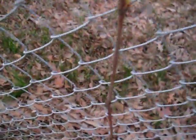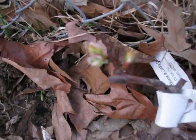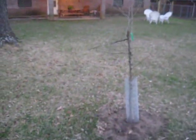Oh, this is my grapevine. This is a Niagara grape, and it's starting to break a little dormancy too. There's those 3 little buds down there, and a bud right there. We'll see how it does. I got this from the nursery I work at, actually. Doing great.